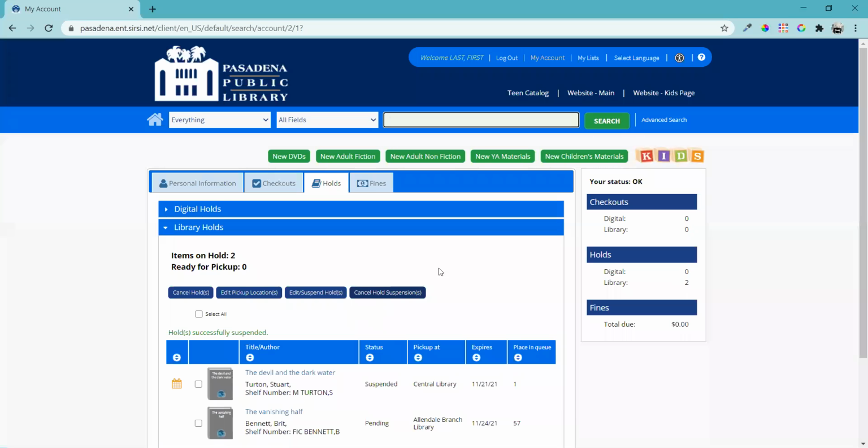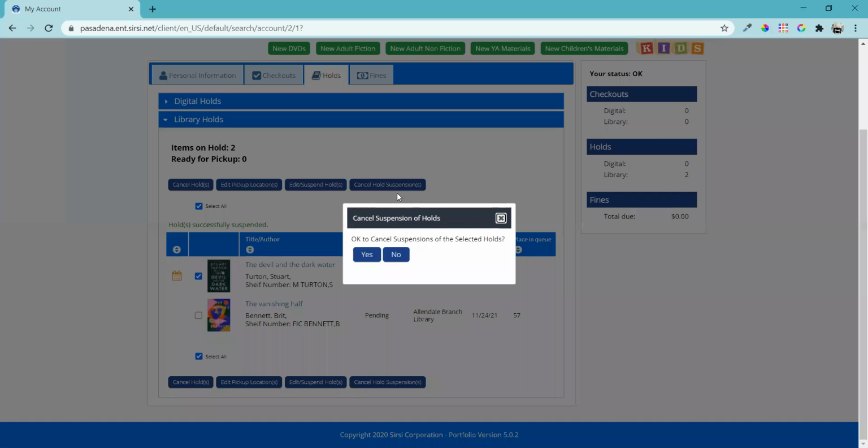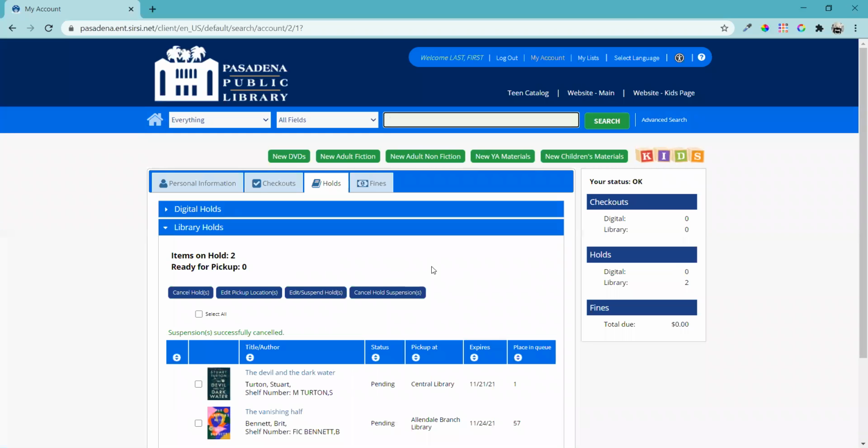And that way, when I come back from vacation, this will automatically unsuspend by itself on the date I set, and I'll be put back in line at the same place I was at in the queue when I left town. Or I can just cancel the suspension entirely and keep my place in line by clicking on Cancel Hold Suspensions. So that's it. Thank you.